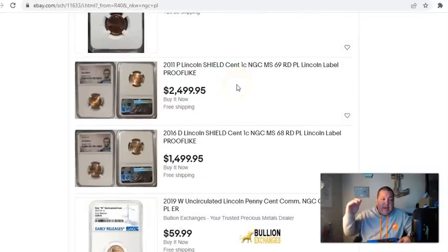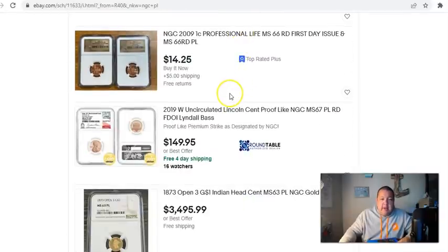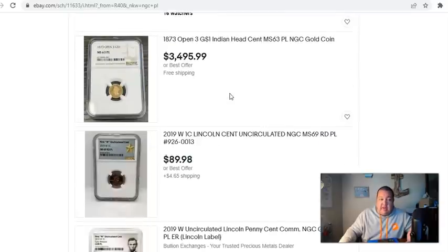The older you get in the Shield series, which is not a very deep series to begin with, it goes all the way from 2010 to 2022 as of right now. The older you get, like 2010, 11, and 12, they are incredibly rare with PL. Like for instance, here's a 69 red PL. They're asking $2,500. It hasn't sold yet, but it's interesting to see how much people claim the coins are worth.